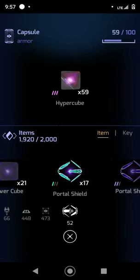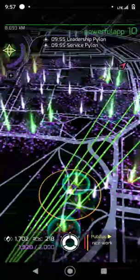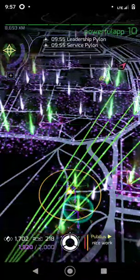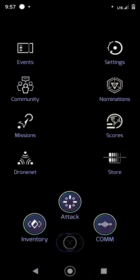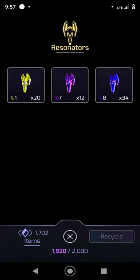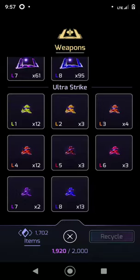No, I got 59. Oh yeah. There you go. I captured a couple for now. XM reserves 67%. Hack and then link. Hack and link them. Try to, you know, get more resonators to build. Let's see. This is how much I got right now. As well as weapons. I got a decent amount. None of them for a while.